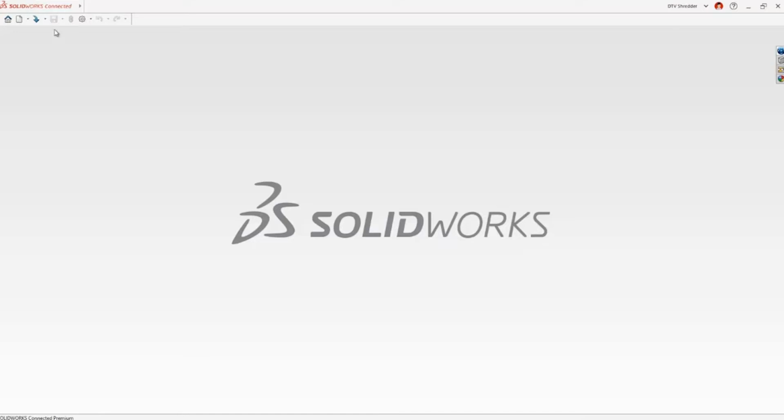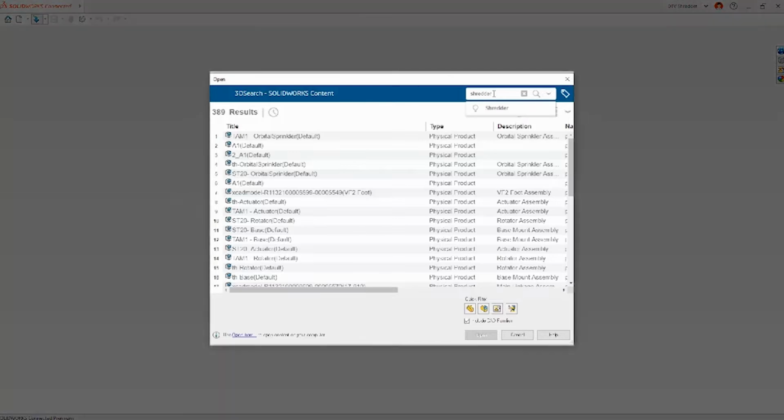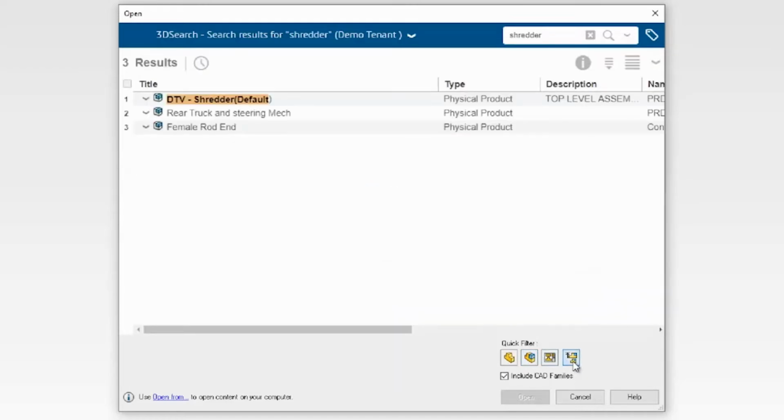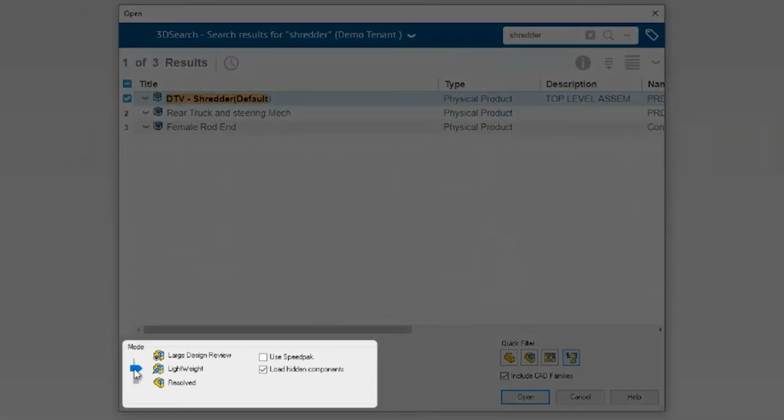Dan begins by searching for the project. A keyword search for the term shredder brings up all relevant documents. Convenient filters allow him to narrow his search to only top-level assemblies, making it easy to find what he's looking for. Dan uses the slider to choose the lightweight mode, which decreases the time required to open the project and also improves the performance of the assembly.